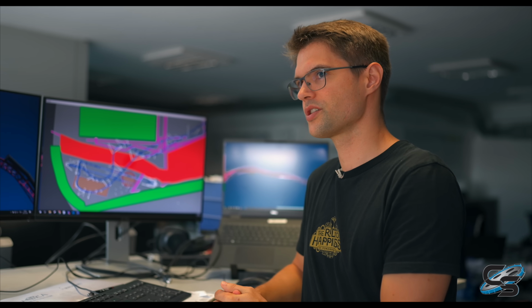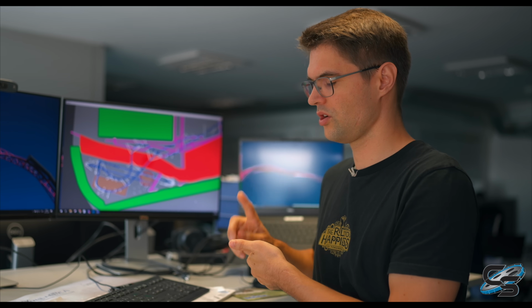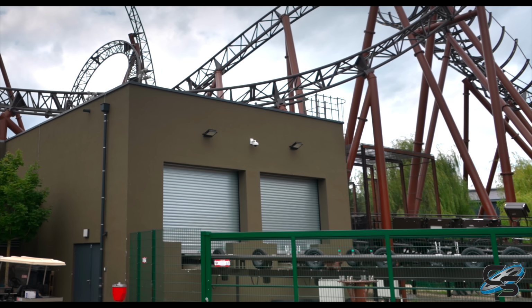Then the main challenge was to actually use the space as efficiently as possible. Since we have 7 trains, the maintenance area is pretty big, and we had to fit a whole launch, a brake section, a turntable switch, the access track to the maintenance area and the maintenance area all in there. There was pretty much only one layout that worked.